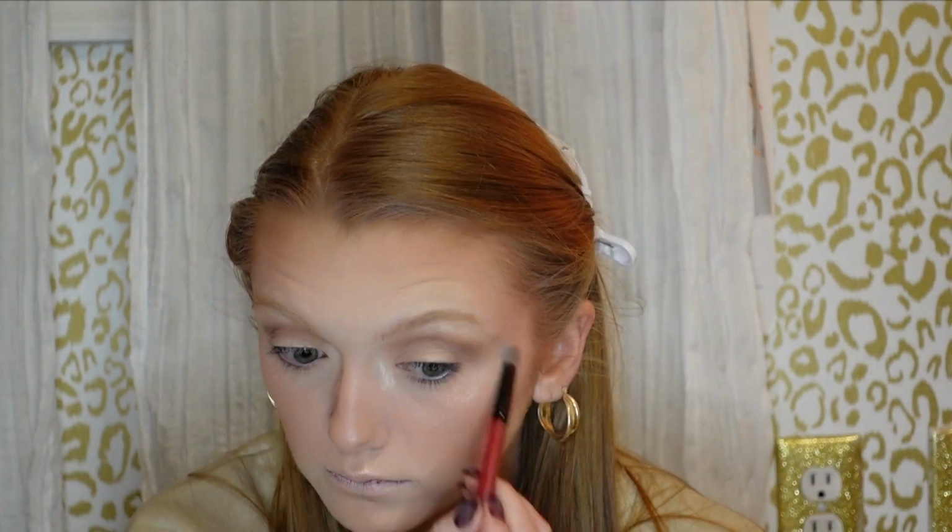Alright, so typically I would go in with Idle Hour and use that up, but obviously y'all can see that that is panned and completely empty. So I'll go in with Full Exposed, just keep it nice and matte here on the eyes. And then I'm just going to jump in with a quick highlight. This is the MAC Double Gleam highlight. This is my Ride or Die mascara.